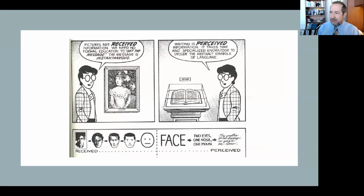The last comment I wanted to make here about what comics are. It is a blending of text and image. McCloud makes a point that image pictures are received information. There's practically no translation that goes on in the human brain. You see it, you understand it almost immediately because it is image.